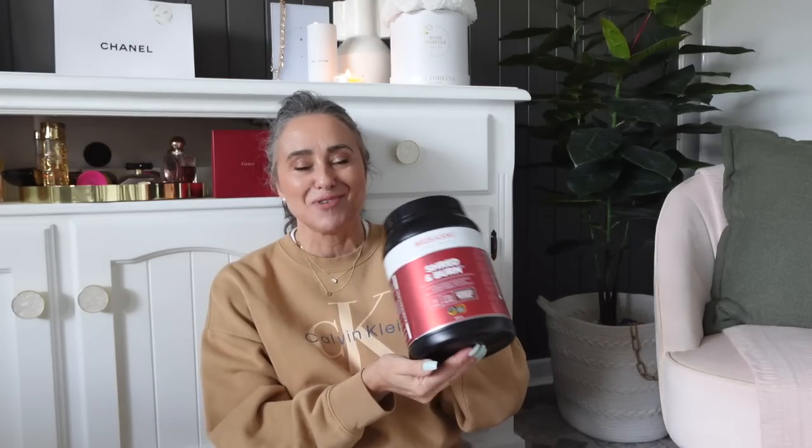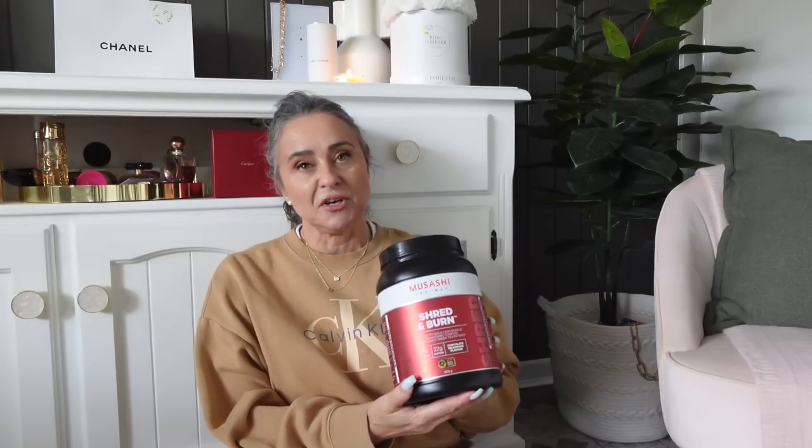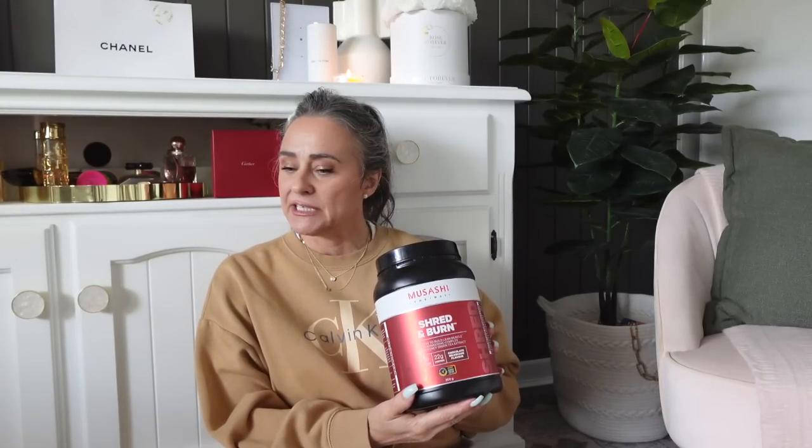Musashi Shred and Burn. When I was having breakfast, I'm now not having breakfast, and I haven't had breakfast for a couple of weeks, only because someone mentioned it, it's OMAD, 1 meal a day. I didn't even realize there was a term for it. I just decided to start doing intermittent fasting and go down to 1 meal a day.